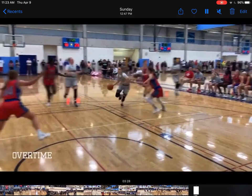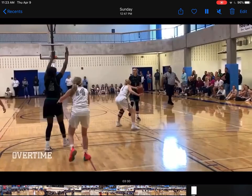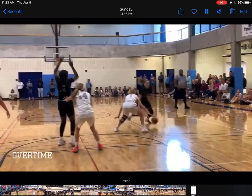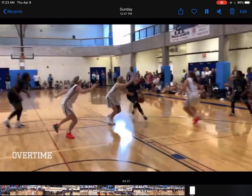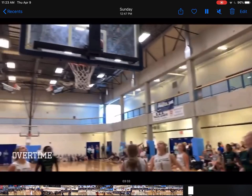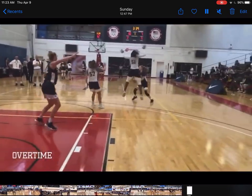Again, taking what the defense gives you, right? So right here, defense makes her go left. That's fine. She's got a good left hand. I'll go left, no problem. You're not going to help enough or soon enough. Just going to get to my spot, make my layup.